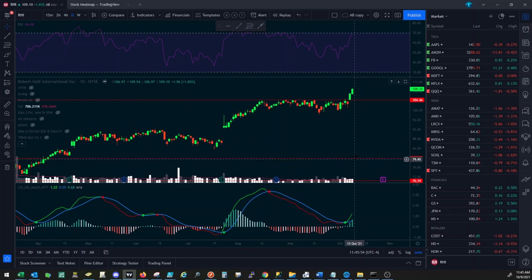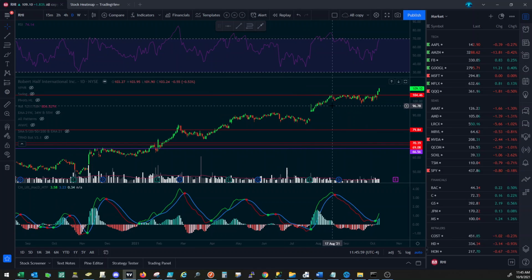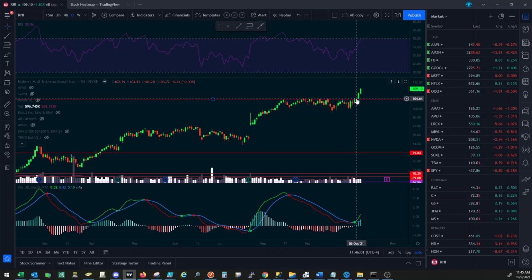You see the MACD curl is happening here. RSI is not too hot. I do like this. I wanted to get in on Thursday. I completely forgot about that, but it's a good entry. Let's see if we can get a retest of 104, 105.